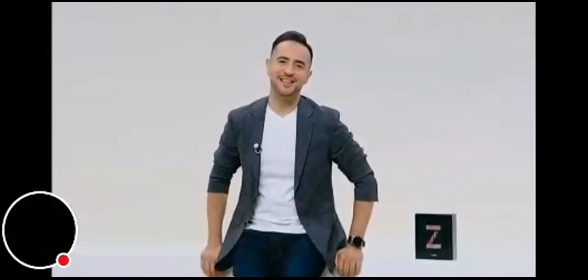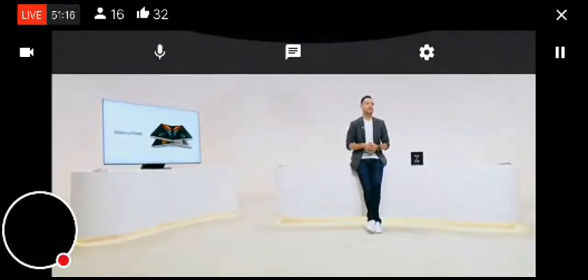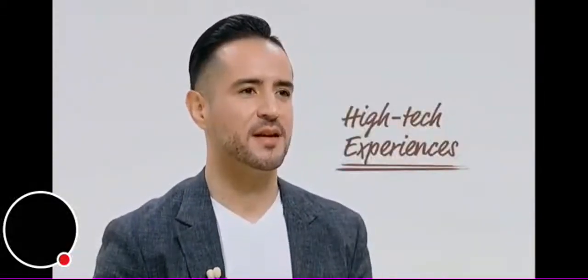Stay tuned. Oh yeah, it looks like it's a hit with BTS. Every moment of the Z Fold 2 experience is special. Our designers thought of every last detail and didn't compromise on anything. Let's look at this. Yeah, this I plan to keep. You can already tell the Z Fold 2 is going to raise the standard as a game changer for the premium high-tech experiences. Let me show you.